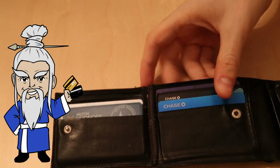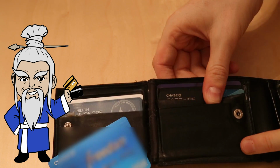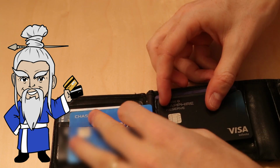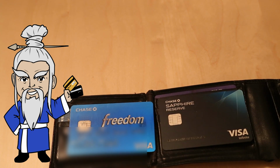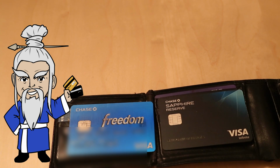So over here we have the Duo, which is the Sapphire Reserve and the Chase Freedom. And I've done videos already introducing these cards and explaining why this pair of cards really are the best for accumulating large quantities of credit card points that can then be transferred into airline miles. This system is the most versatile at doing that. So for any serious travel hacker, this is a must-have.